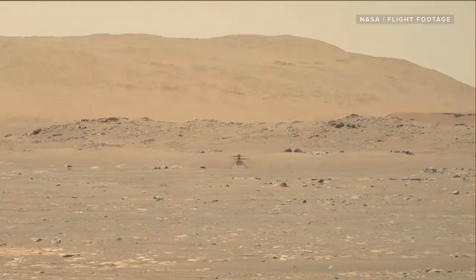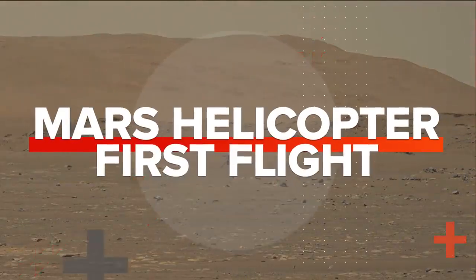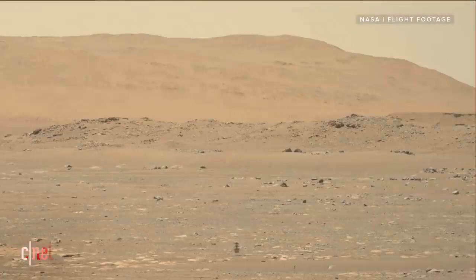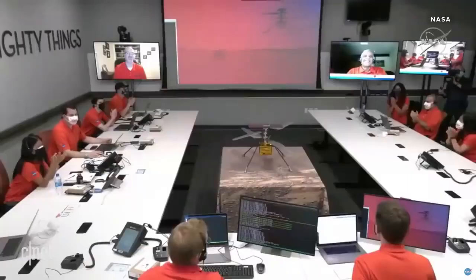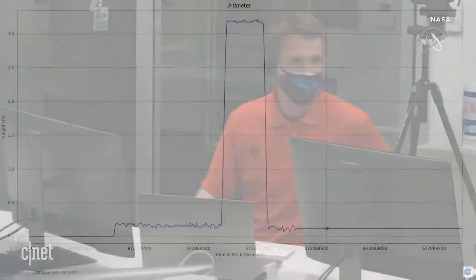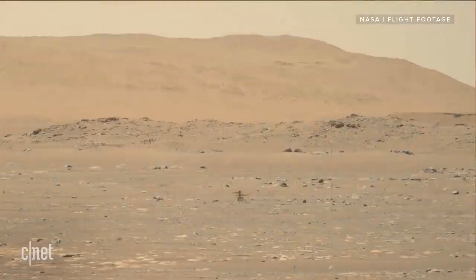Humans just flew a helicopter on Mars, and we've got pictures to prove it. After more than 6 years of development, a long flight to Mars, and some nerve-wracking delays, NASA has finally launched and landed its Ingenuity helicopter. Altimeter data confirms that Ingenuity has performed its first flight, the first flight of a powered aircraft to another planet.